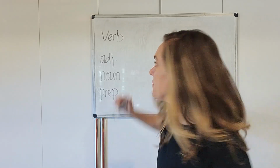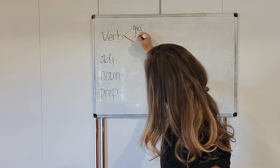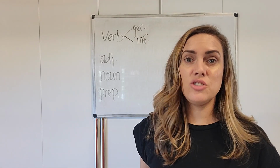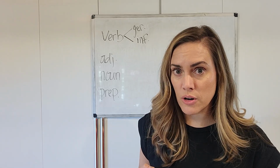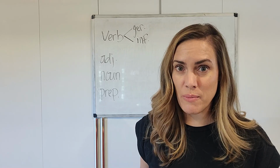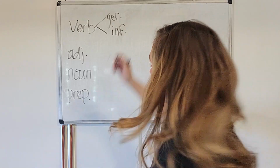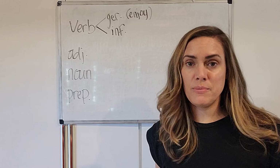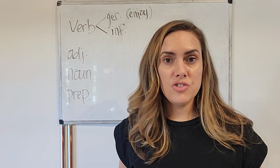So let's review. With a verb, you can have a gerund or you can have an infinitive. But the important thing is to remember that certain verbs require an infinitive form after them, and other verbs require a gerund form after them. For example, the verb enjoy. That is a verb that requires a gerund after it. I enjoy swimming. I enjoy writing.